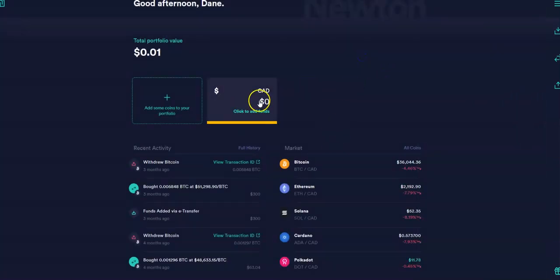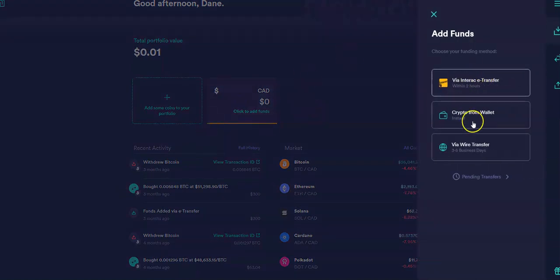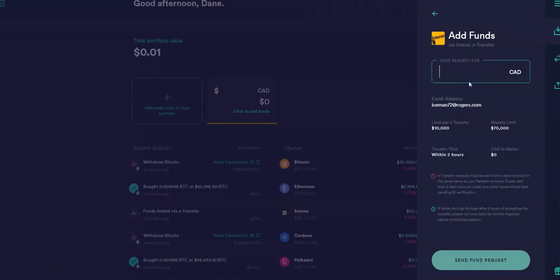But once you're in here and you want to add funds, you can click on this. You see there's another option here via Interac. This is the easiest way to do it. Within 2 hours, they'll transfer your money. My finding is that usually it's done within about 20 minutes. Okay, so you would click on this.